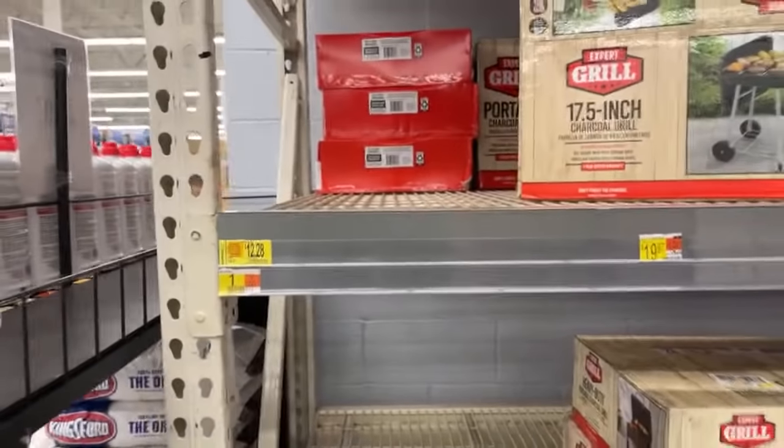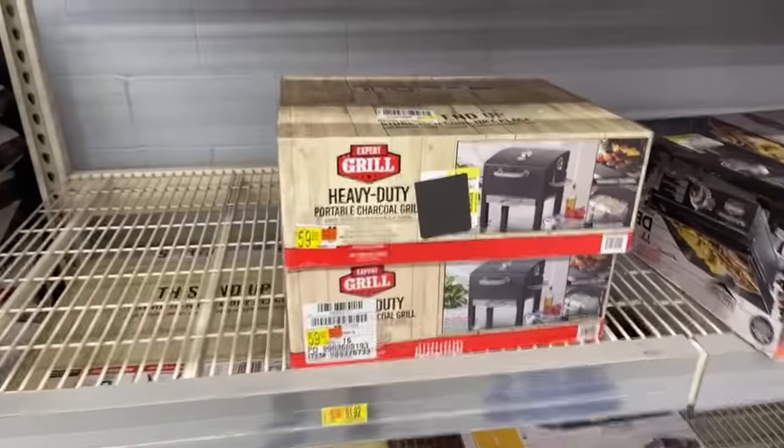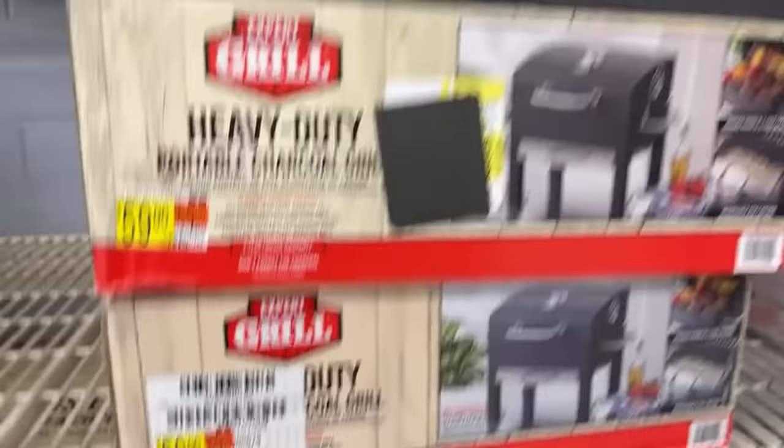Okay, guys, I'm so sorry. I have to mute you guys so you don't have to hear everything. But here are some of the deals that they have right now.